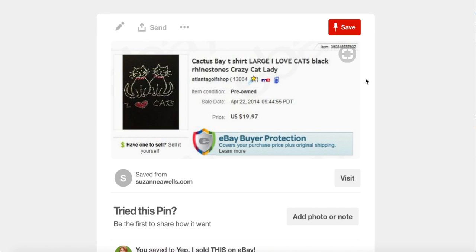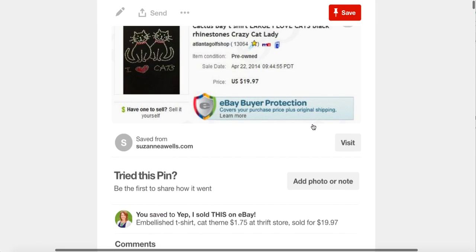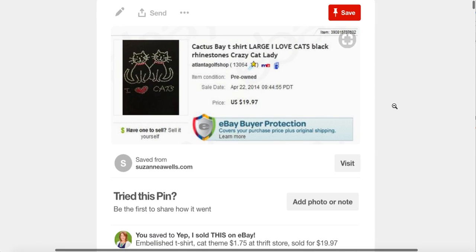And so anything with cats sells well. This I got for $1.75 and it sold for $19.97. And I actually put "crazy cat lady" in the title, because who knows, somebody might search for that. And these little shirts are so cute and easy to sell. Two of the brands that I can remember, one is called Chris's Stuff and one is called Cactus Bay. This was a Cactus Bay.